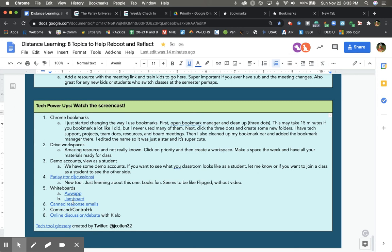Whiteboard apps. Jamboard is awesome. There are limitations in terms of how many can be on at once. There's also Awe app. So those are 2 whiteboard tools for you.